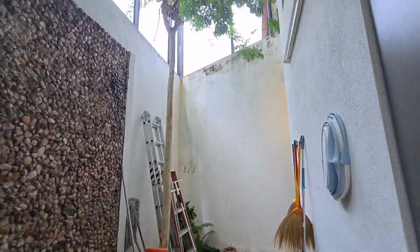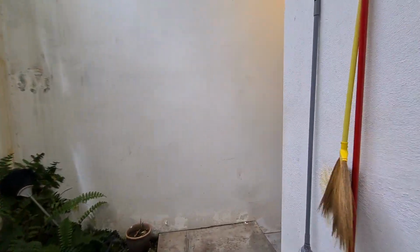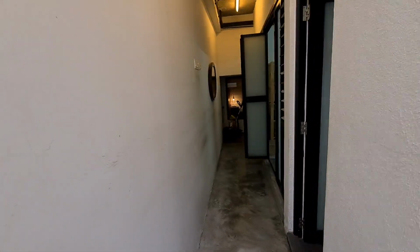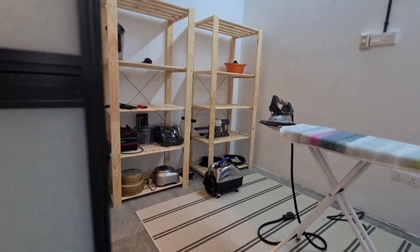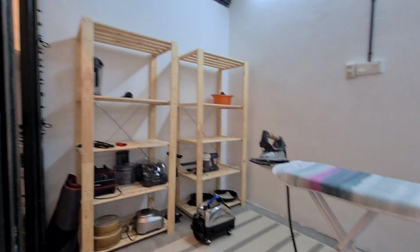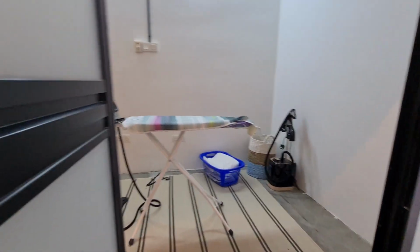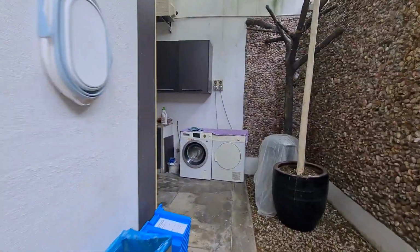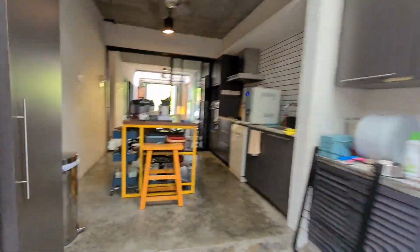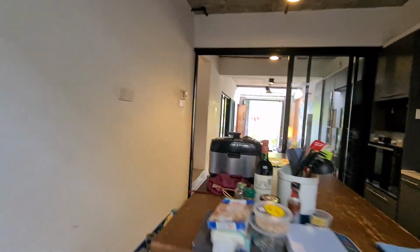Walking around to the back of the house. Through here, a maid's bathroom and the maid's room, which is currently used as an ironing room, but this room is very spacious. We now head upstairs.